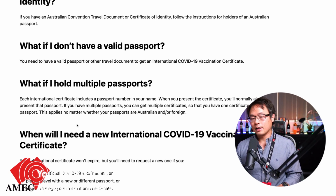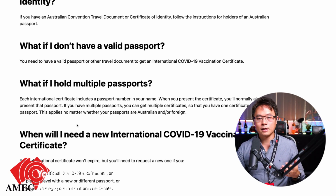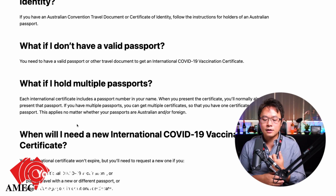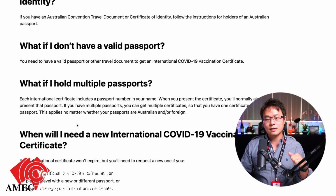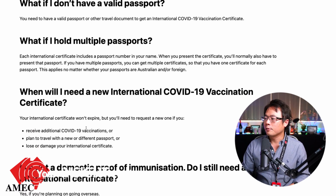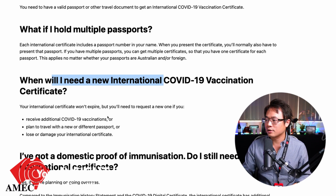Government will recognize. And you can have another Australian passport that you have an ICVC, or a UK passport, have another ICVC. You can have multiple of them. So ICVC is not, in other words, you can have multiple ICVCs for different countries' requirements. Anyway, okay, when will I need a new international COVID-19 vaccination certificate?